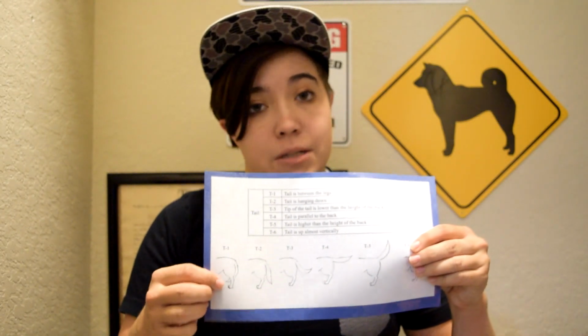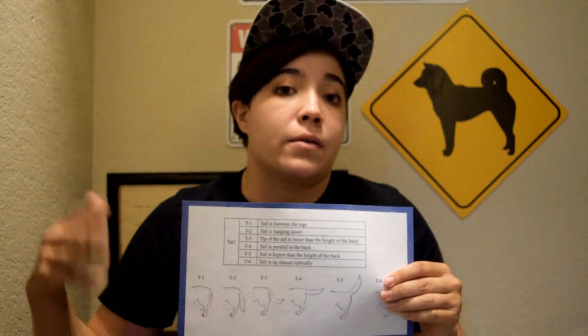When it comes to wagging, any of these tails can wag, but each one will mean something different. For instance, a tail that's like this and close to the body, or even like this, might have a very quick, short wag, keeping the tail close to the body. This is usually a submissive type of wag, or something more of appeasement. The dog is nervous, they're scared, and with that will go other bits of body language that you can see.